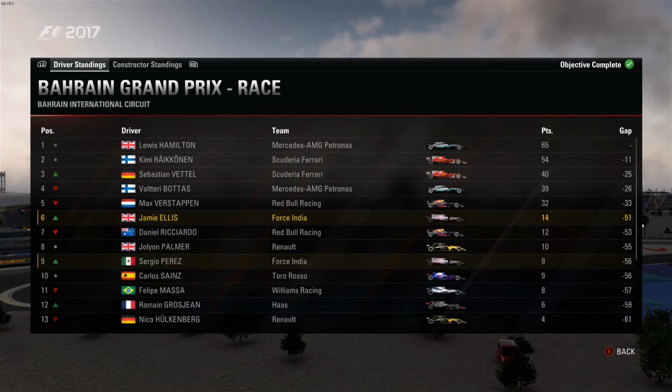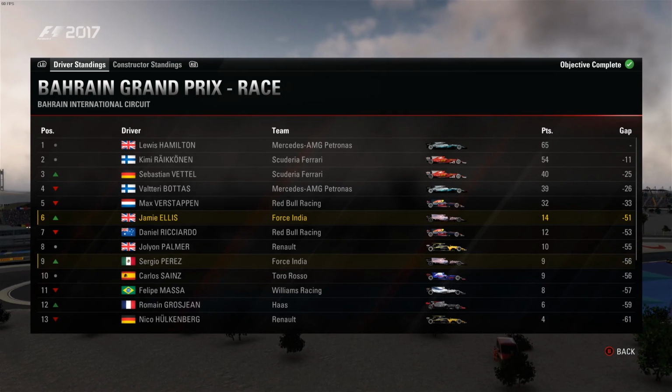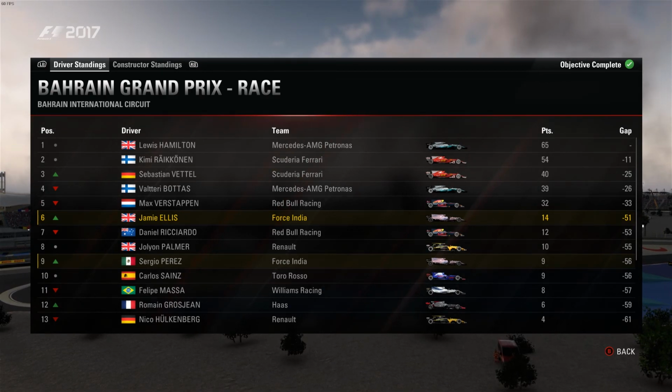Beating a Red Bull is no easy feat either. And it means that we move up to 6th place ahead of Ricciardo with 14 points. Perez's 8 points means that he's now up to 9th. And it means for the constructors, we've now moved ahead of Renault.